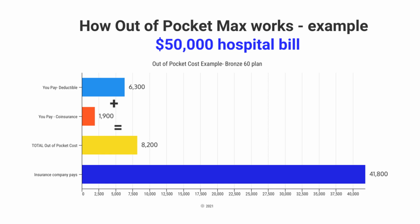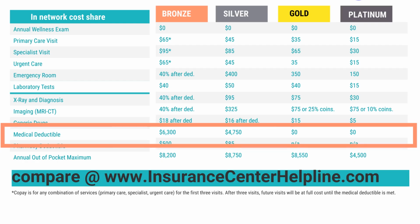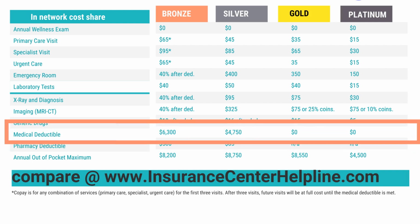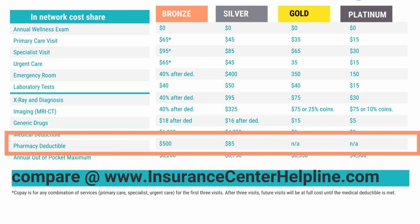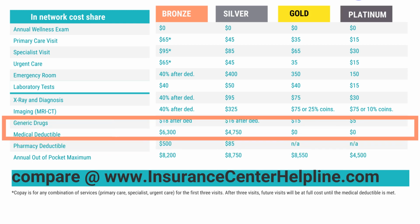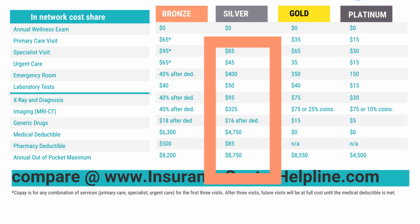Deductible, as I said, is the initial amount you must pay for covered medical services before your insurance starts sharing the costs for most plans. Anything you pay towards your deductible also goes towards your out-of-pocket maximum. For some silver plans, the deductible only applies for hospital services and surgeries. All other medical procedures are at a fixed cost.